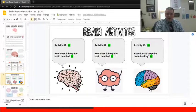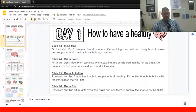The next one is going to be different activities you can do for your brain. So the directions are always on this main slide of how to have a healthy brain. Slide number 5 is brain activities. Research and find 3 activities that'll help keep your brain healthy. Fill out the little bubbles as you find your stuff on there.